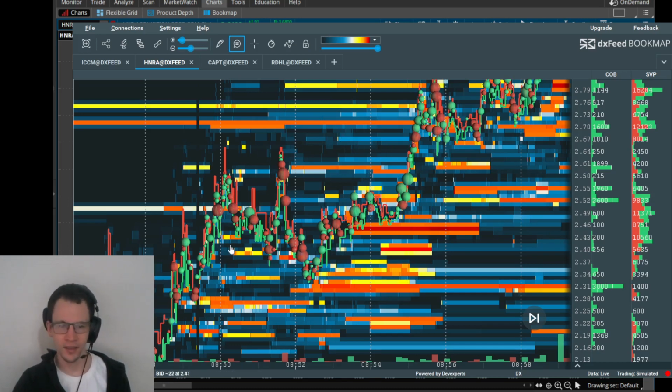A good example would be SMX, which had a nice little high of day push today in the pre-market, but there were no bids following that move up, and then they insta-pulled it. There were a few bids down lower, but no buying, and it just went straight down. But HNRA, I see this move. I see the pullback from 2.6 down to the 1 minute 9 here, and then I start seeing some bids.